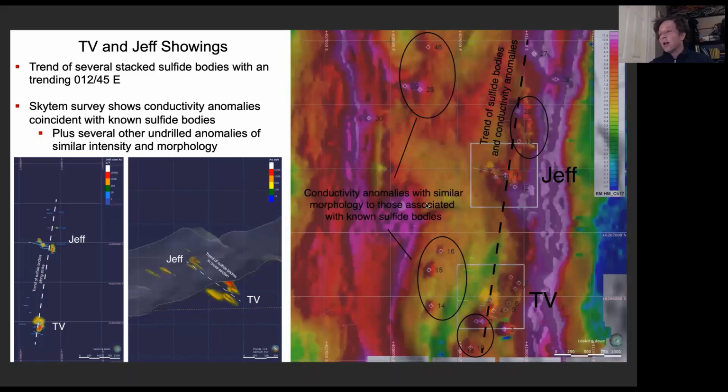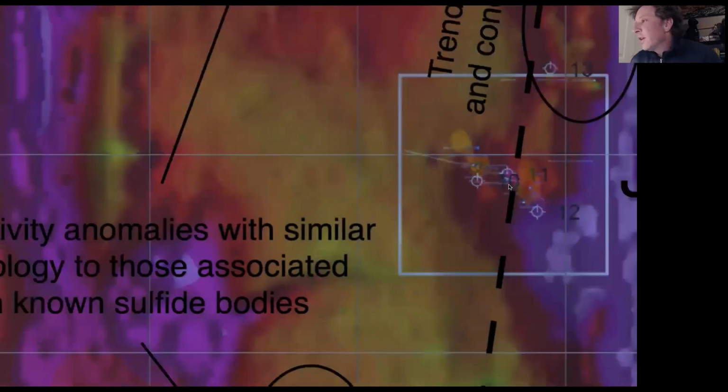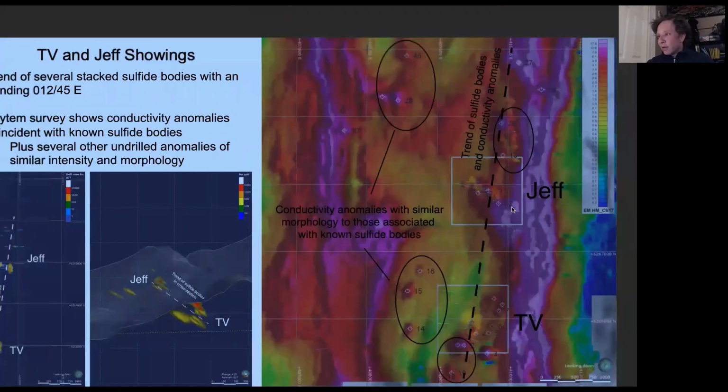We also did a SkyTEM conductivity survey of the region, which was able to show numerous conductivity anomalies, some of which correlate very well with known mineralization. For instance, here at Jeff, we see our auriferous zones delineated here in the yellows, corresponding to this reddish color right here.